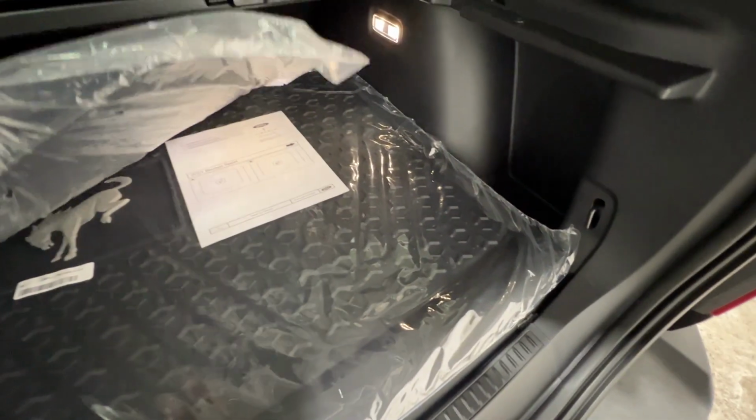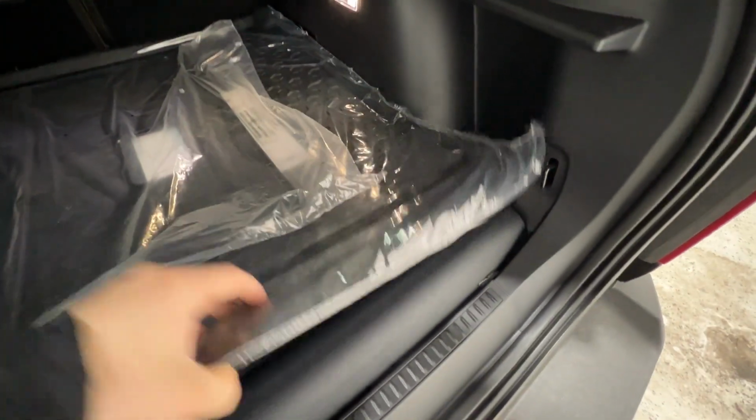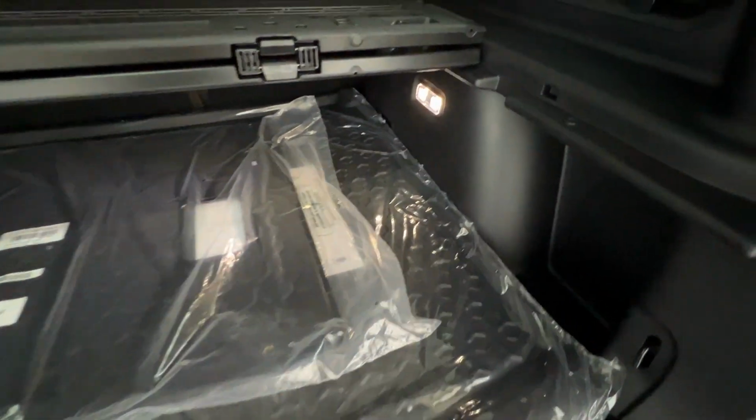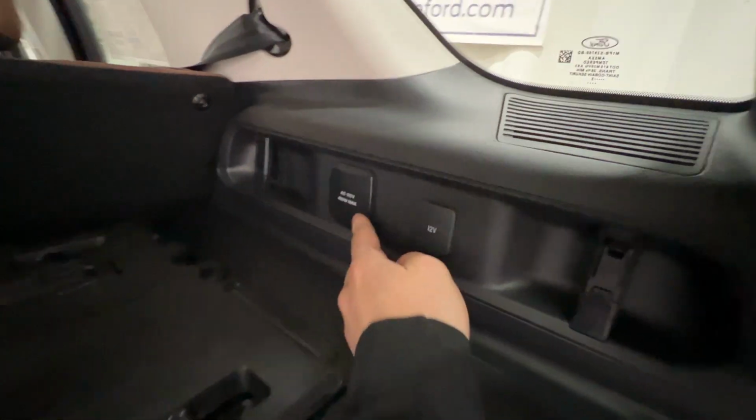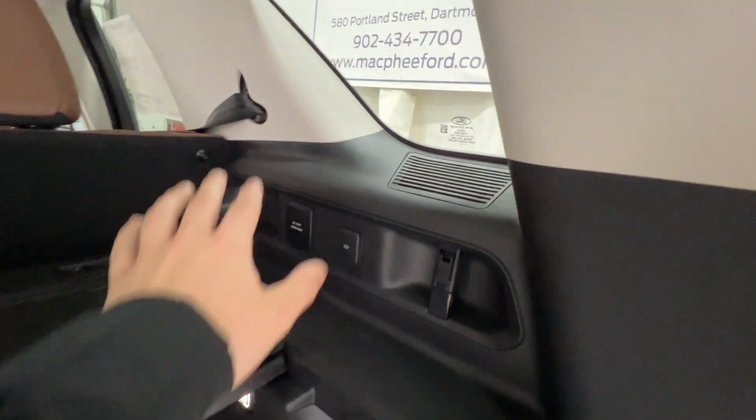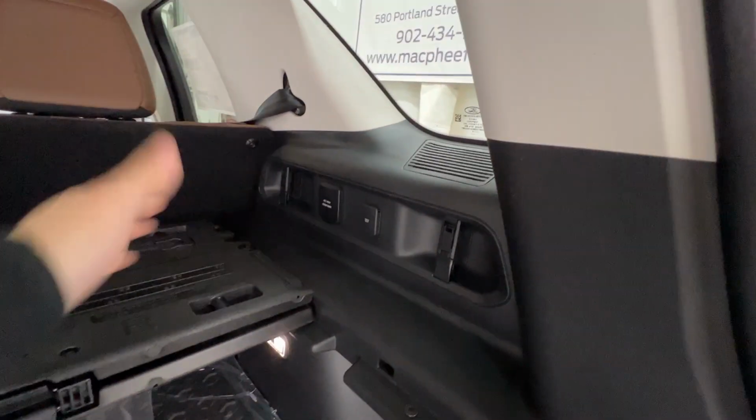Also, to further protect the interior, we have the rubberized cargo mat. So again, just on top of the protection, just kind of keep everything nice and clean back here, or easy to clean, I should say. We also have our second and final 400-watt inverter outlet and 12 volts, so we can power all kinds of things, maybe a cooler or something like that, so you have nice power back here as well.